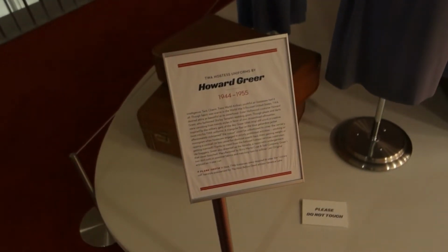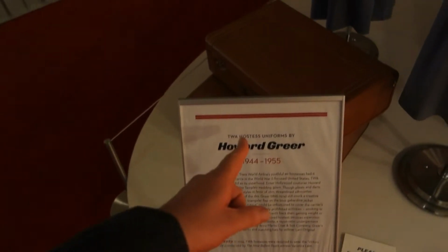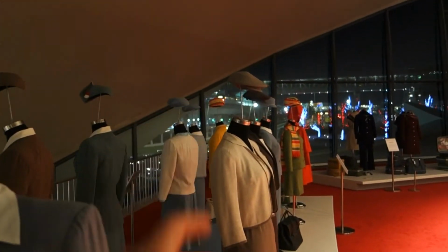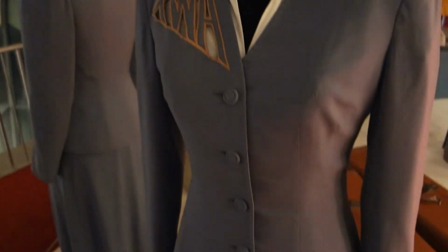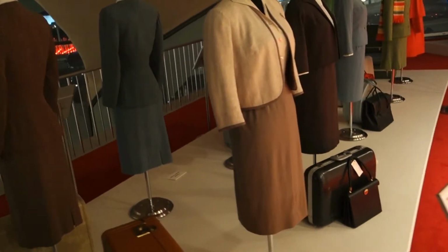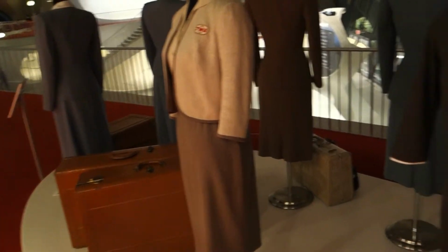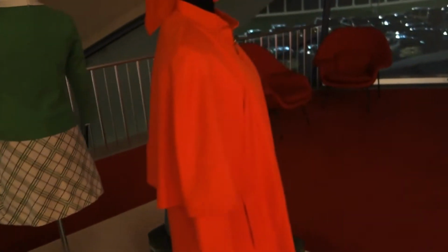Cool display of the old school TWA flight attendant uniforms, or as they call it here, the hostess uniforms. Very nice. They had to wear hats back in the day, just like Emirates does now. Look at this, TWA kind of with spaces in between here. Very nice. Actually a longer dress than you see now in the modern era. This is when they were more conservative, and then fast forward to maybe the 70s and the dresses get a little bit shorter. Taking a trip down the Fashion Walk of Fame. I would say they're all pretty tasteful, although I don't know how functional some of them are.